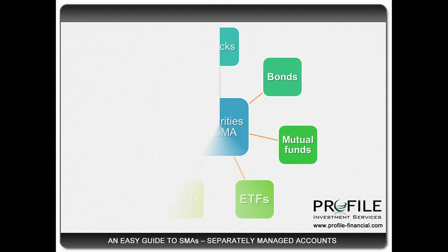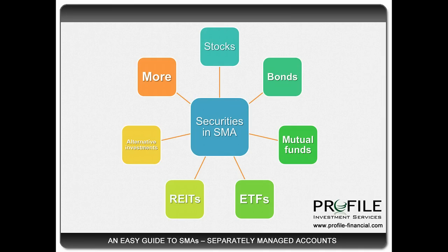So what sort of investments will you find in a managed money account? Probably the most common would be what you see on the right side of the screen here: stocks, bonds, mutual funds, and ETFs. ETFs stands for exchange traded funds. These are also a type of mutual fund, but they just trade on a stock exchange.